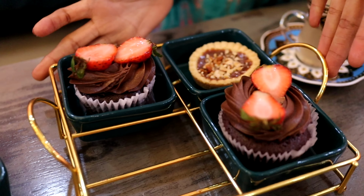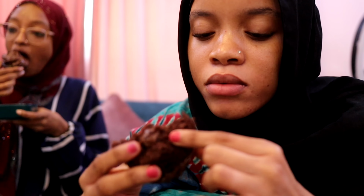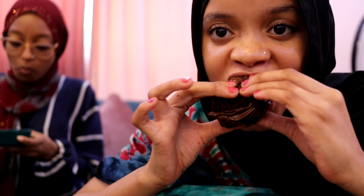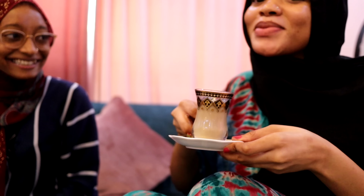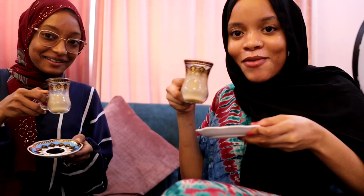So guys, for those who will be coming here from packet, you are served with tea and the cupcakes are from very nice. Soft. Iko soft. Imeiva vizuri.